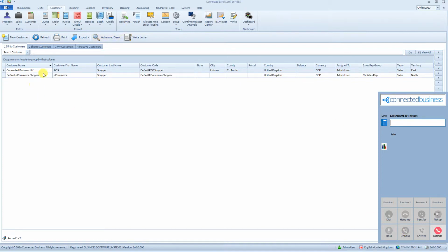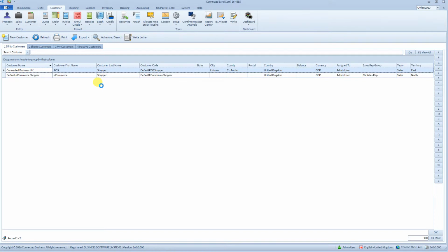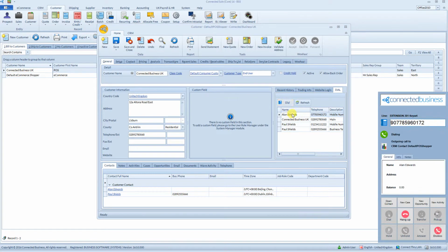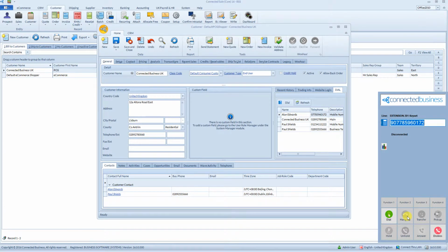Now, from the point of view of looking at calling out, you can click dial. There's my mobile number. You hear the phone starting to ring, and my mobile phone starting to ring here. So I'll just hang up. Cuts that off. So all of those features are available obviously from the customer.